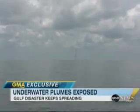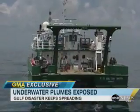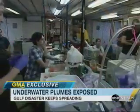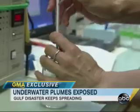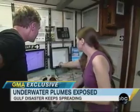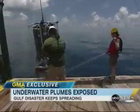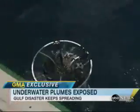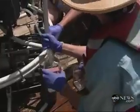We're headed for the F.G. Walton Smith, a federally funded research vessel tracking underwater plumes of oil. Good afternoon. Good afternoon. So far, these marine scientists have discovered 3 huge underwater islands of oil particles, some 20 miles long and 6 miles wide. These sensitive instruments are deployed nearly 5,000 feet down into the water, able to detect any subtle changes in the water's chemistry due to oil.